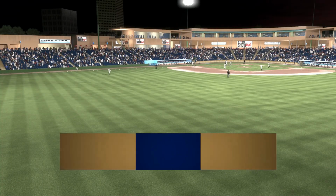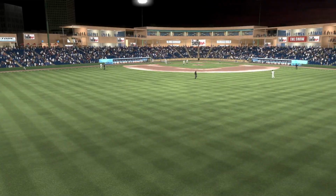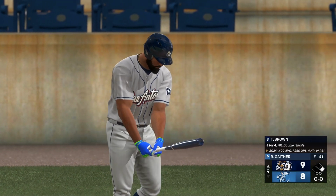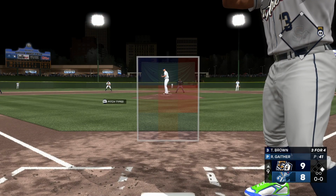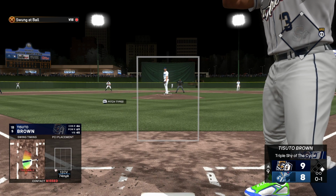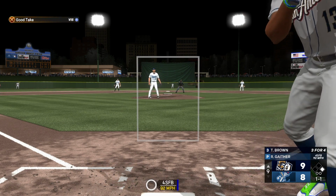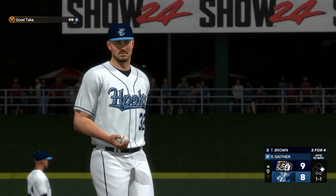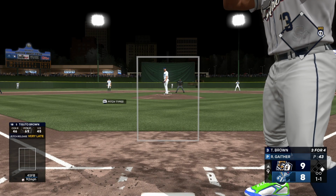On we go to the bottom of the sixth. Runner at first, Catfish Brown will hit next. Three homers already and getting another crack at making it four. And a big swing and a miss. No ball, one strike. That one not close, and that's ball one. Pretty clear he's trying to work the outer half of the plate, maybe get him to roll over one and keep it on the ground.